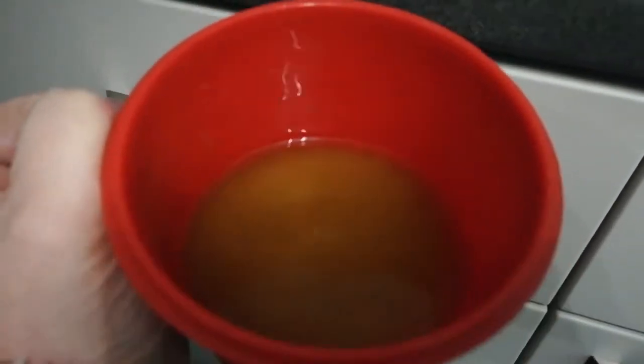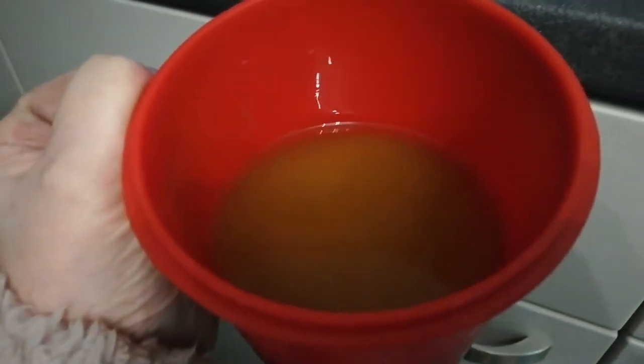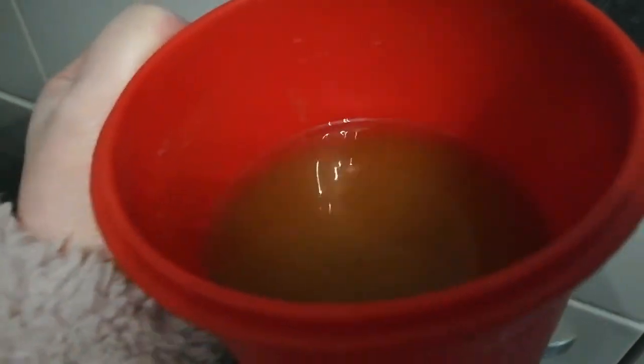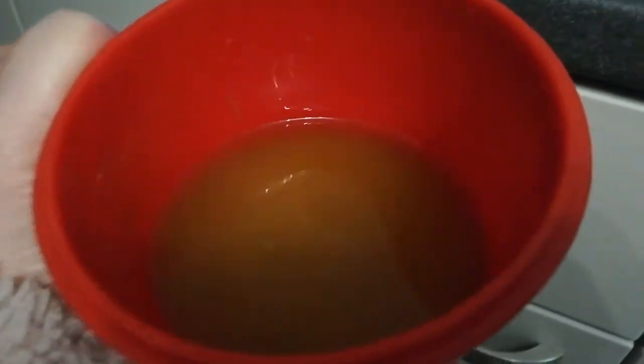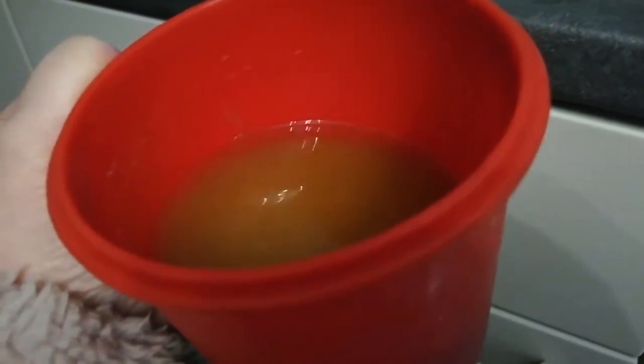Now this is basically celery soup. I know it doesn't look like it. I made it a few weeks ago and put it in the freezer. I've had it defrosting in the fridge since last night. So it's basically celery, chicken stock, a wee bit of onion and spices like paprika and things like that.